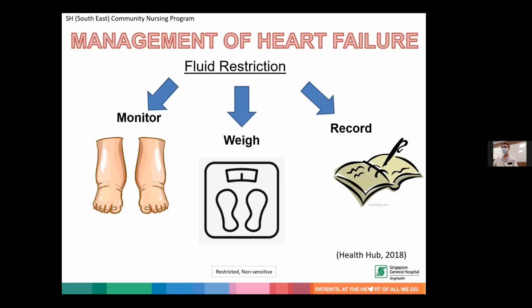So the amount of fluids to be taken is not more than 1.5 liters per day, or as instructed by your doctor, because different patients have different weight, and how much one can drink per day is also controlled very strictly. And we also need to monitor the weight, because if there's a sudden increase in weight, this could mean that there might be excess fluid collecting inside your body.